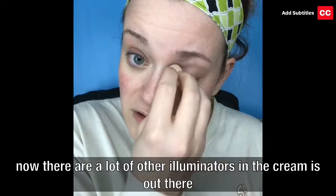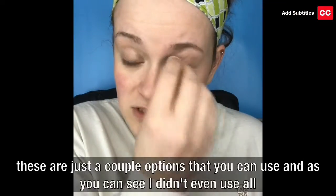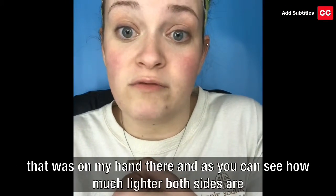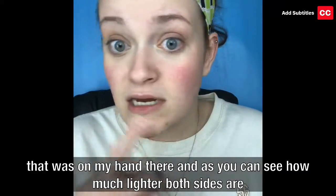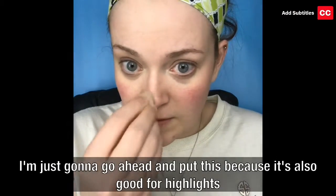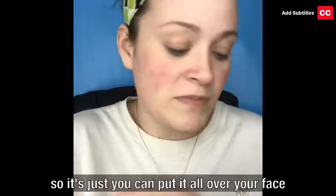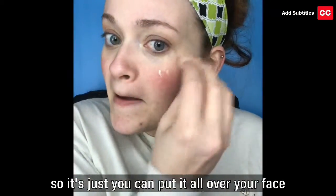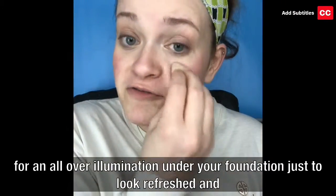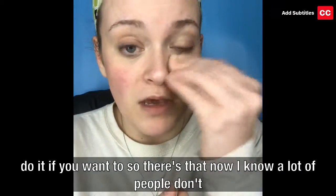Now there are a lot of other eye illuminating creams out there. These are just a couple options that you can use. And as you can see, I didn't even use all that was on my hand there. And as you can see how much lighter both sides are, I'm just gonna go ahead and put this, because it's also good for a highlight. You can put it all over your face for an all over illumination under your foundation, just to look refreshed and dewy if you want to.